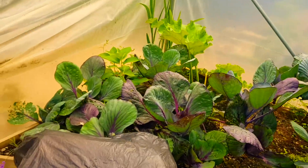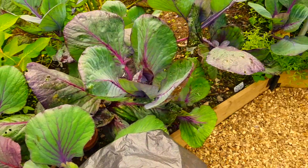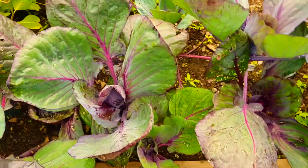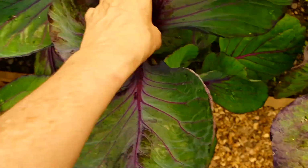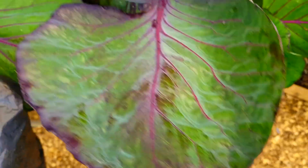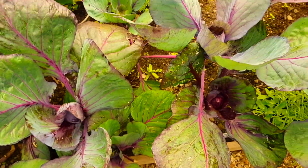Anyway, so over here are the green cabbage, which are... oh, these are getting really good heads on now. They're starting to really get good heads. So I need to keep an eye on any kind of nasties getting in here. I mean, it's bad enough that they get eaten by slugs and stuff.